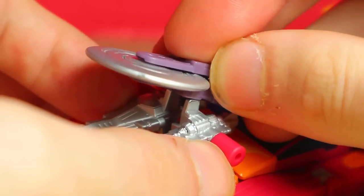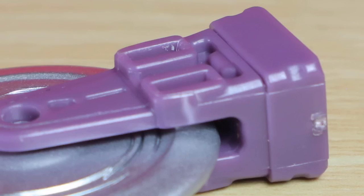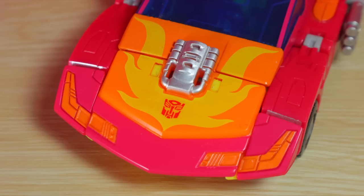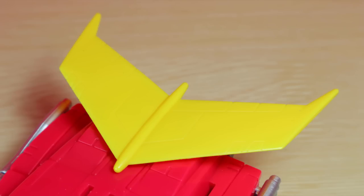You're supposed to tab the saw on top, but I noticed the engine tab holes leave too much of a gap and it stresses the plastic. He rolls fine, looks less boxy than the Power of the Primes toy. I love the yellow flames on top of the orange, surrounded with red that looks burning yet simple. I also like the blue windscreen, and I cannot get over that spoiler. It's like it's supposed to fly off.